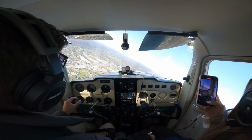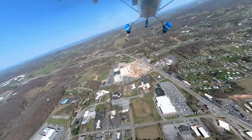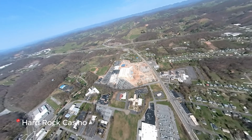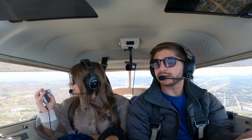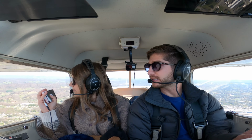Wow, they've actually made really good progress on that. Yeah, when's it supposed to open? I don't know. Summer, I thought. All right, so there you can see the Hard Rock Casino under construction, and then immediately next to it is the mall that they're using as the temporary casino.